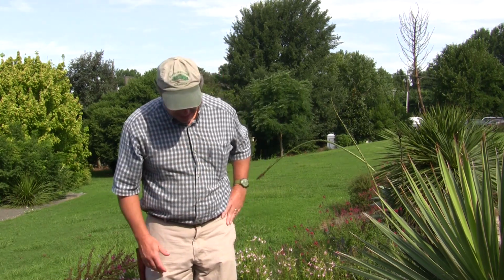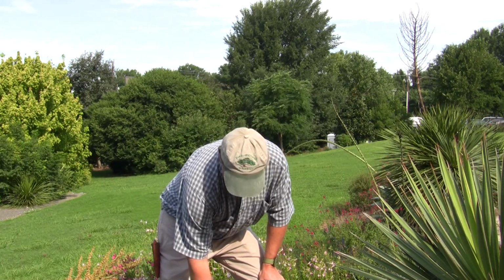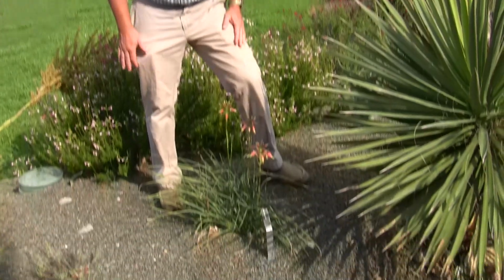Okay, the next one I believe maybe came from Charlie. Charlie, was this Aloe cooperi from you? It was. It was from Tony, and then lived at my house a year or so and didn't do that well. Now it's happy. This is one from Charlie. We get our plants from all over. We always love when people give us great plants.